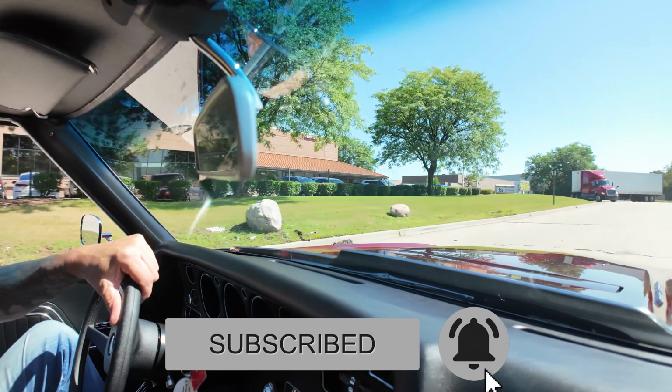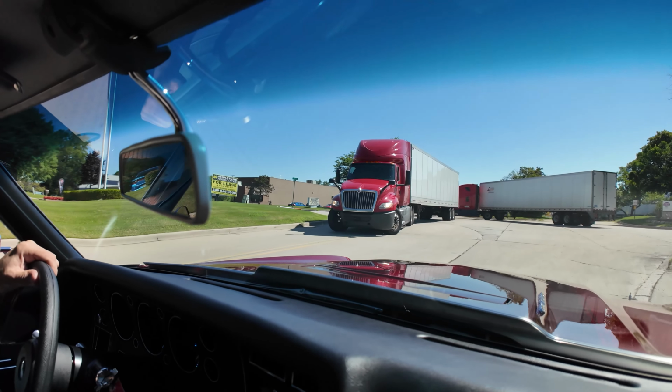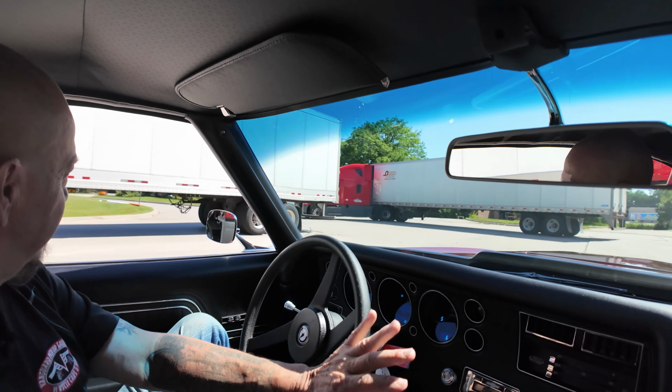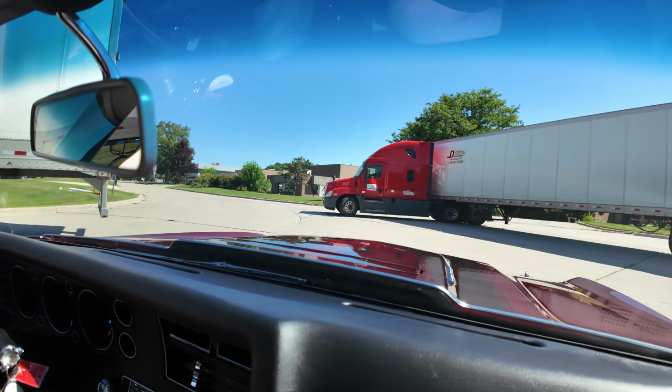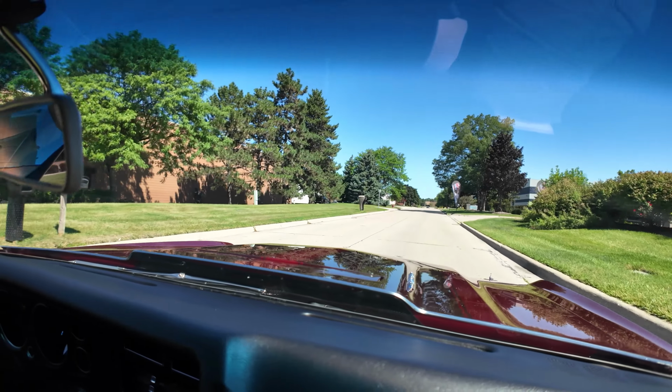Look at this, roundy round with the semi trucks here. What in the heck are these guys doing? They think they're driving around some little race cars or something. Look at this, right through the middle of them.